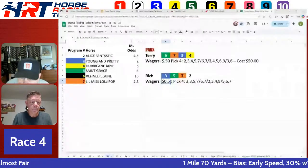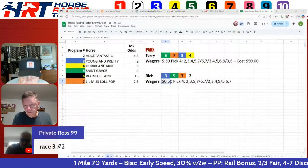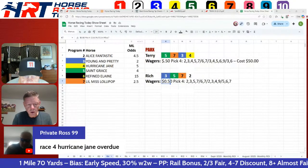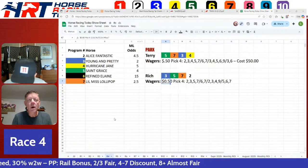I like as my pick 4, the 2, 3, 4, 5, 7 with the 6, 7 with the 3, 4, 5, 6, 9 with the 3, 6, a $50 ticket. Race number 2, pass for Private Ross. Race 3 to 2. Race 4, Hurricane Jane, overdue. Race number 4 to 2 and the 4.